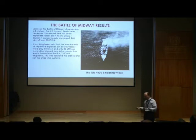So it's long been said that this is the end of Japanese air power, naval air power in World War II. That is not the case. The Japanese have only lost 110 total air crew, and only 36 of those were killed aboard ship. The air crews basically get away. Yes, they lose 248 planes, but planes are much more replaceable than people. What they do lose, though, is 721 trained mechanics and 690 engineers that are in those enclosed hangar decks. Those people are basically incinerated. And those are people that are very, very difficult for the Japanese to replace.